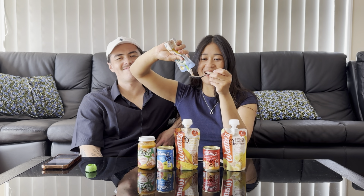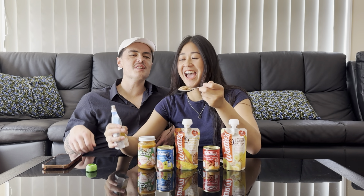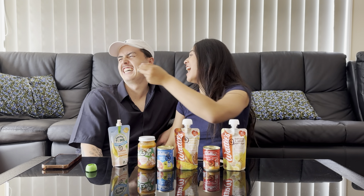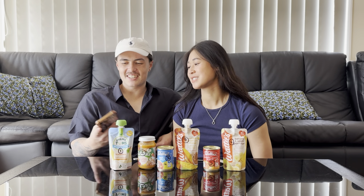Ooh, look at that colour! Hey, that's enough. That's more than a spoon. That looks like a jiggly turd. What's that? That's alright. Okay, finished. Well, regardless, you got the points. Spin.